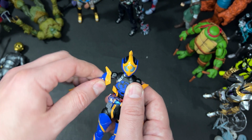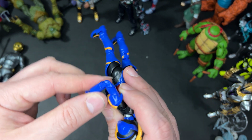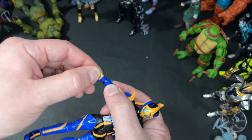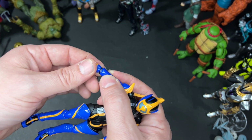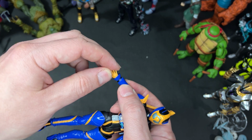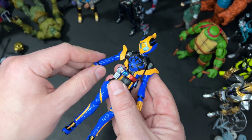You get some swivel at the bicep, 360 there. You get double jointed elbows, which is legit. And then you have interchangeable hands that do have a wrist articulation there, but also the interchangeable hand that comes in, and the hands can be kind of a pain when they pop out, so I'm going to try not to move them around too much.